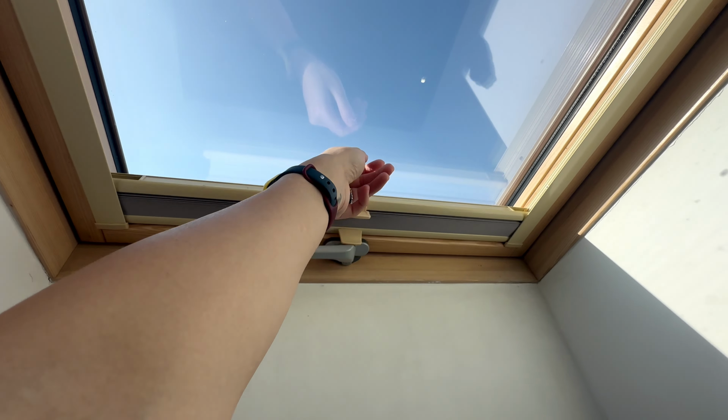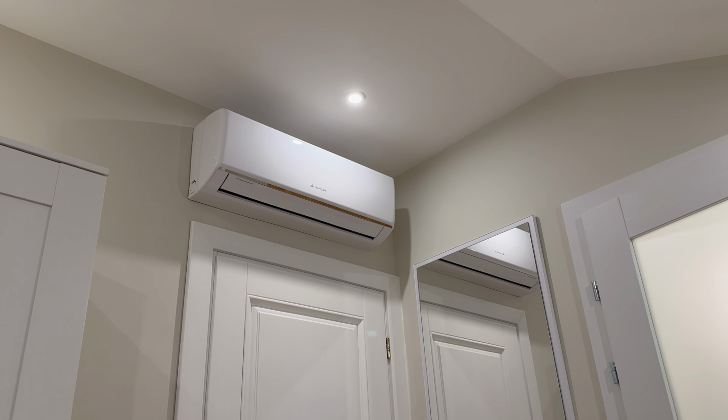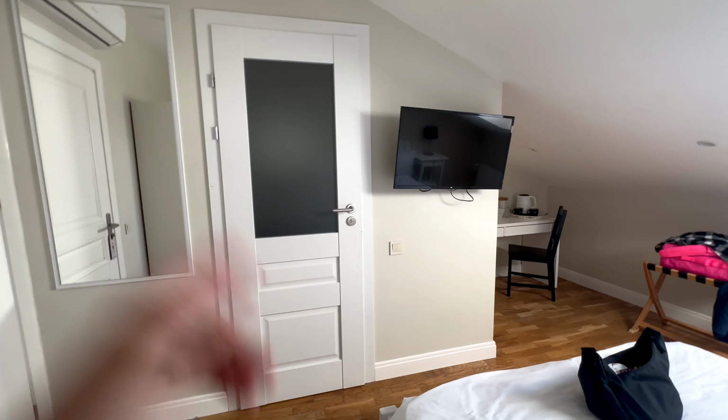Also, you can close the shade if you don't want the sun to go into your room and if you want it to be dark. And the air conditioner is right above the drawer. Now let's check out the bathroom.